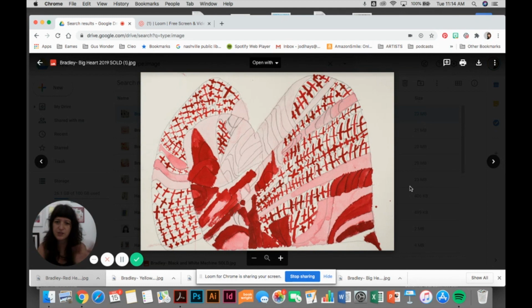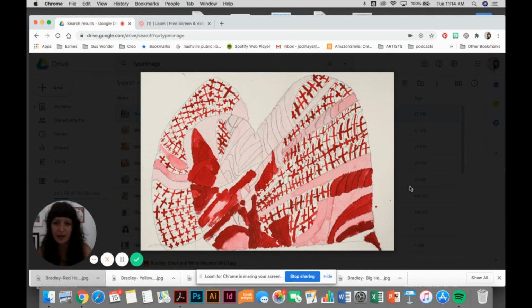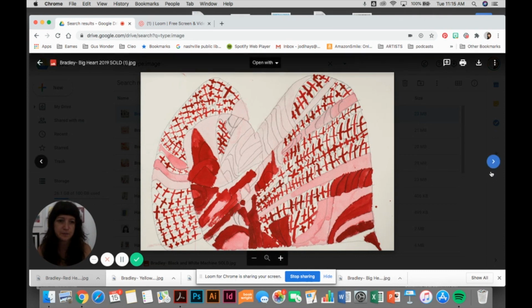This one too is in the red and pink vein, but I love the way he's created a pattern with those hatch marks, or those X's, that dissect a larger shape into much smaller shapes, and then he goes into those smaller shapes and really incises some of those patterns and repetitions.